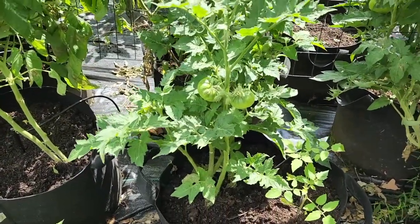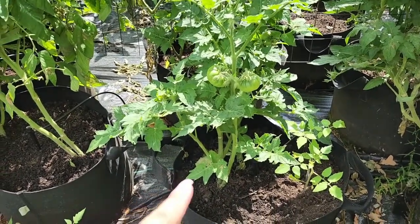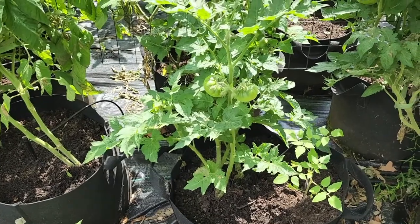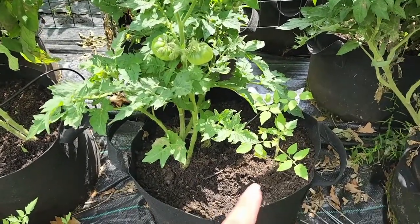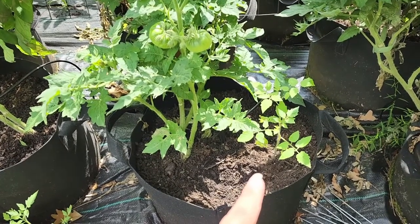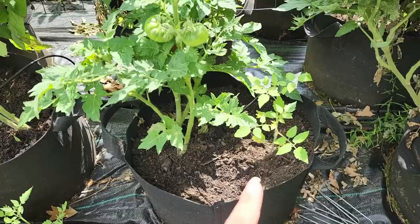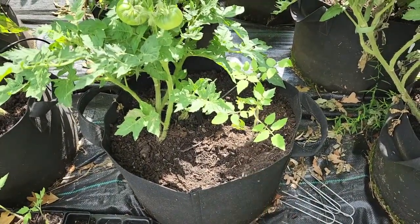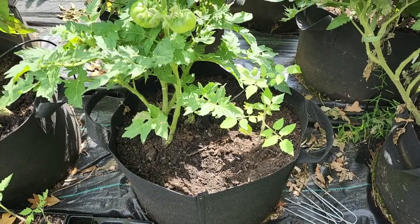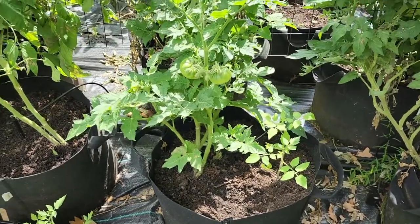So over here, I have another purple rain. Like I said, on the left side of all of these bags are purple rain tomatoes, with the exception of a couple of my cherry tomato plants, but I'll show you that in a minute. I had candy cherry tomatoes planted here, but it died and nothing ever happened with it. So I reseeded it. I started a couple more plants and I just transplanted them in here yesterday. These are going to take a little bit to take off, but there's plenty of time in the growing season for them to flourish and produce.